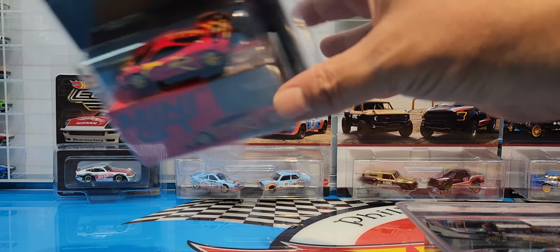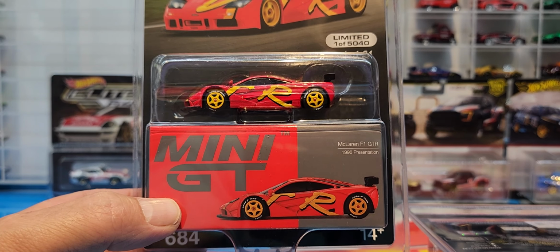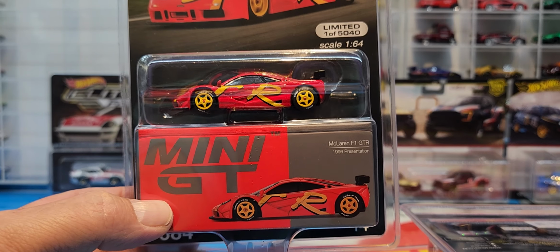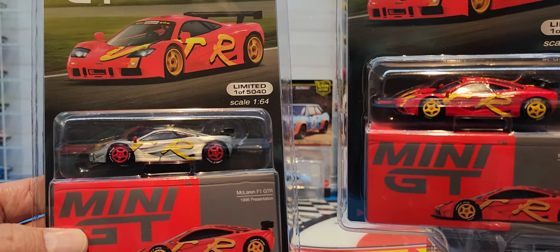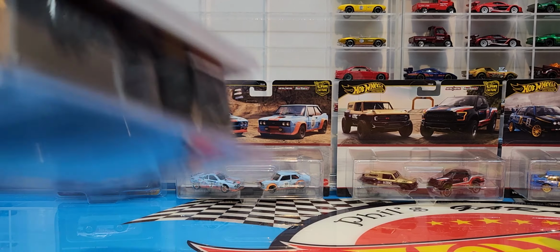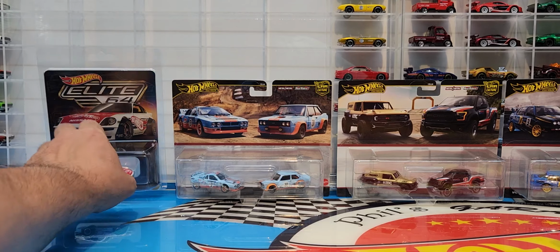And then next, but not last, we have this gorgeous McLaren F1 GTR. Love this car. Really do. And it's a brand new casting from Mini GT as well. And I did score the chase. Okay. So very excited about those two as well. Then, on top of that, if we're able to have a little bit of time left, we will check out what I got from Hot Wheels.